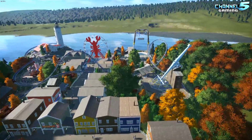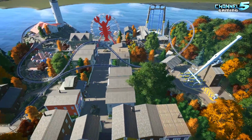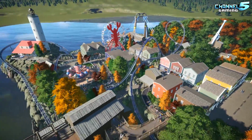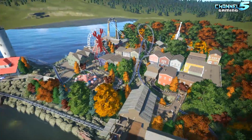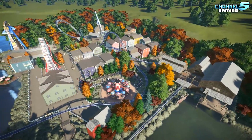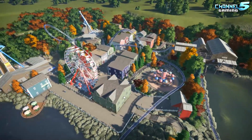How would I go about ride skinning something like this? How do you stick to the theme? That's a tricky thing to do with what you've chosen. So I think you've taken it as far as you could have, but it could just use a little bit more detail and polish along some of the queues and walkways and things like that. But very, very strong effort overall, I think.